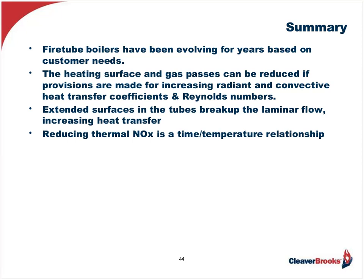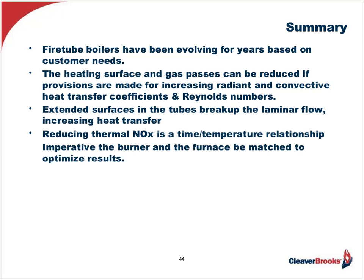Reducing thermal NOx is a time-temperature relationship. It's imperative the burner and the furnace be matched to optimize results, especially important if you're retrofitting a new burner to an existing boiler. Make sure the application engineers, the sales engineers are taking this into consideration, properly matching that burner to the furnace. It makes a lot of difference.